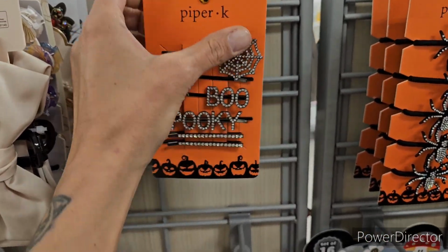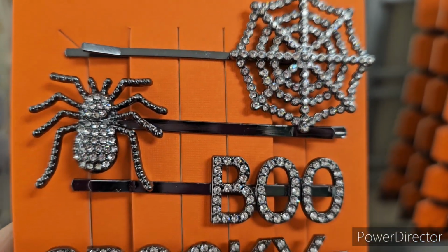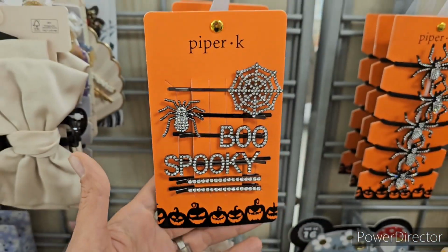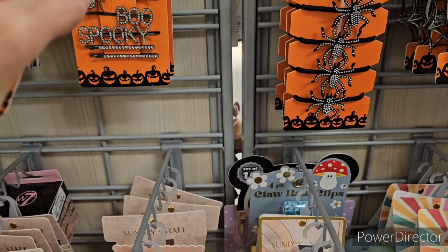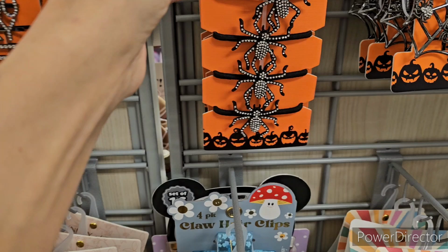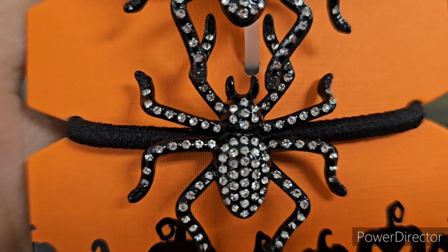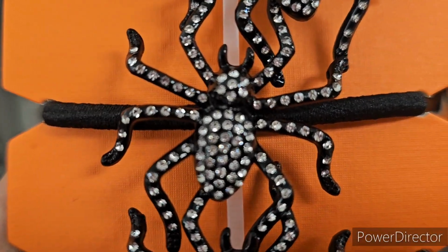So, Piper K, look at these hair clips. They are freaking gorgeous. Piper K's, gotta get the picture. Okay, the Piper K's are gonna be $6.99. We have three of these. And we have the Spideys that you could put in your hair on hair ties. And they're all blinged out. Isn't that awesome? Look at those guys.